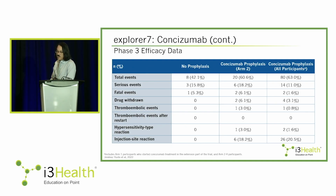So what about the additional data on safety? And so this is where it gets complicated. I believe it was in March of 2020. So the Explore 7 and Explore 8 trials were ongoing, but because of three venous, 2 arterial thrombotic events, these were non-fatal events, they had to put in place a mitigation strategy to prevent future development of thrombotic events.